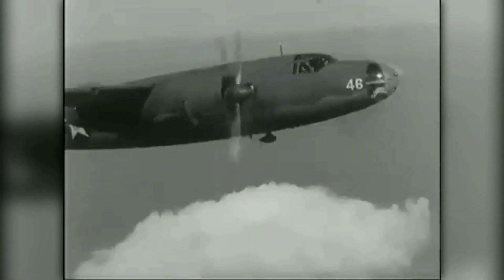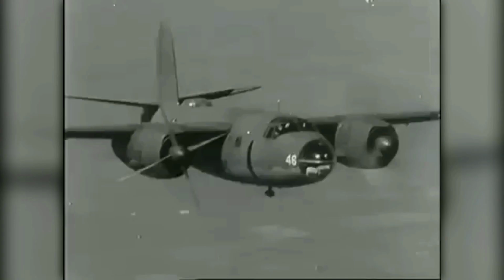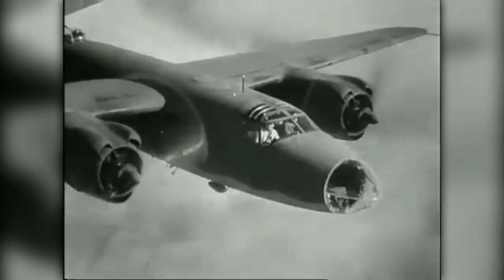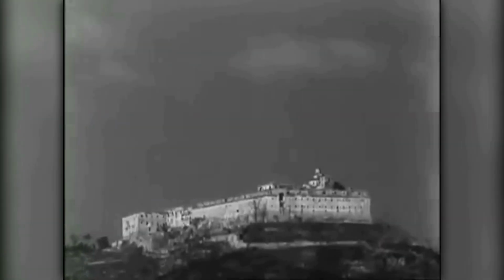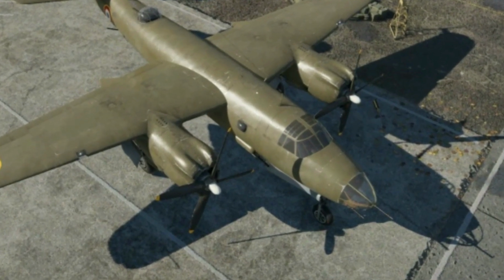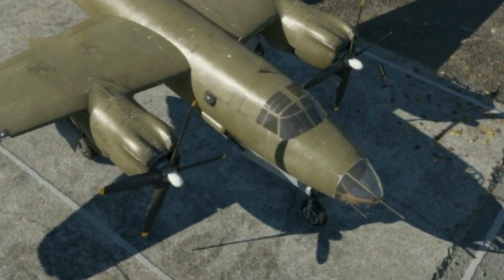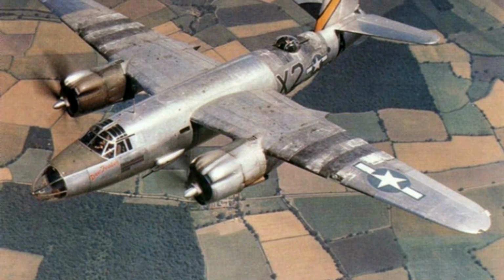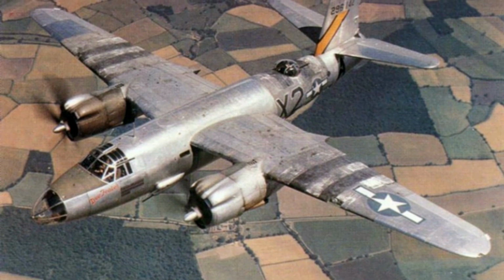The B-26 Marauder had several variants during its service life. The B-26A was the initial production model and was used for training and anti-submarine patrols. The B-26B was the most common model and was used for bombing missions. The B-26C was a variant with a modified nose that housed a radar system for use in night missions. The B-26D was a variant with improved engines and increased fuel capacity for longer-range missions.